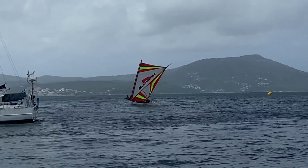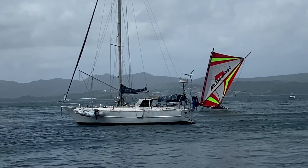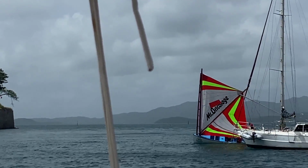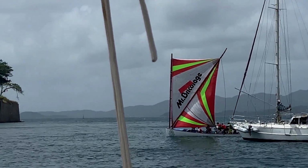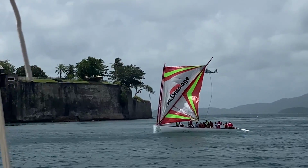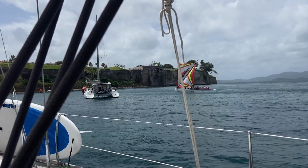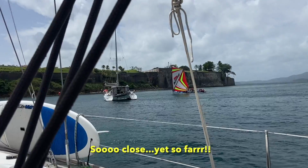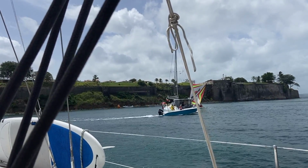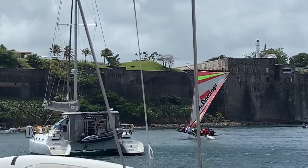Oh, these guys are struggling to make it to the finish line. The breeze has gone a bit funky in here. They might even have to throw in another tack. Oh yeah, look at them working that boat. Whoa, oh no, they've taken a bit of water. And we've got a military helicopter there. Wow, they're really struggling to make the finish line. They're having to throw another tack. Well, it's gone very funky for them.